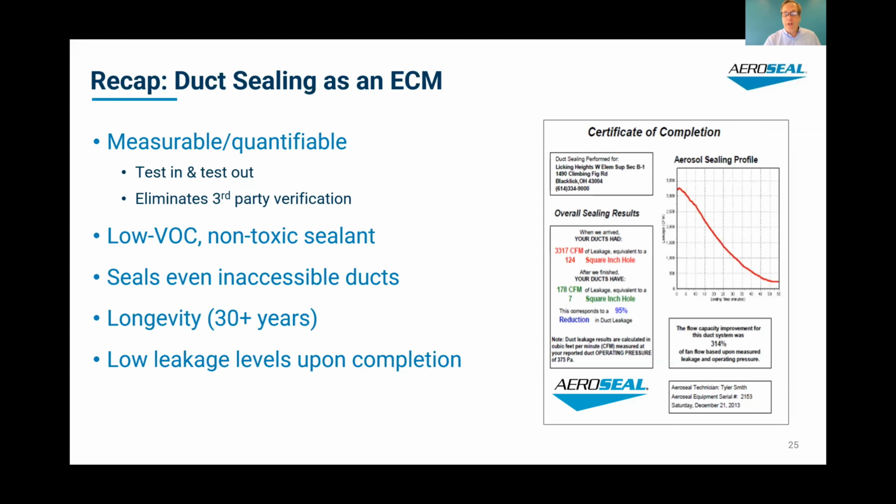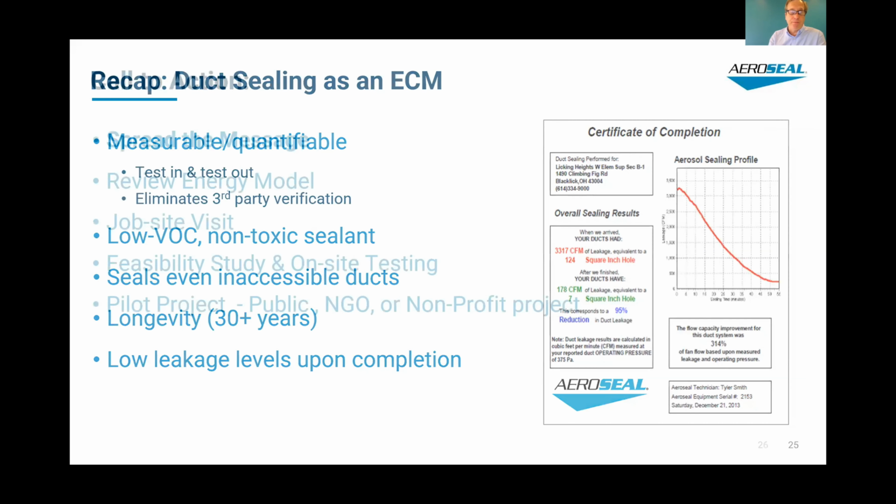Our sealant's rated for 30 years. We have 10-year warranties on our jobs that we perform. We'll work with your ESCO partners to build this into their contracts. If you're a public agency and you're doing an ESCO type project, we offer the guarantee through them to you. And again, we're getting to 90+% elimination of leakage in a project.